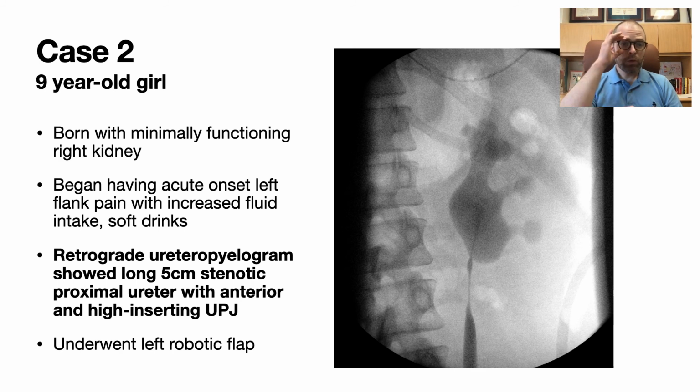Case 2 is a 9-year-old girl. She was born with a minimally functioning right kidney. She began having acute onset left flank pain with increased fluid and soft drink intake, and really the left kidney in this case was the better performing kidney. The right kidney contributed really minimal function.